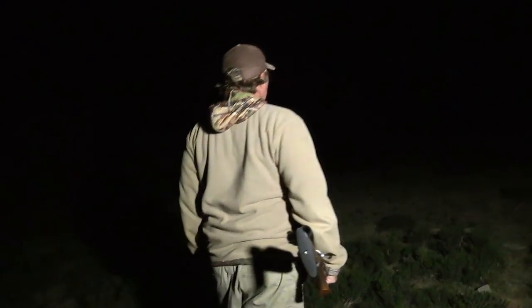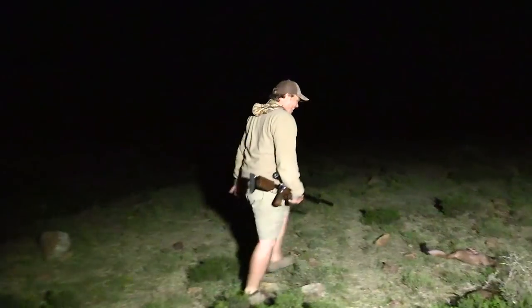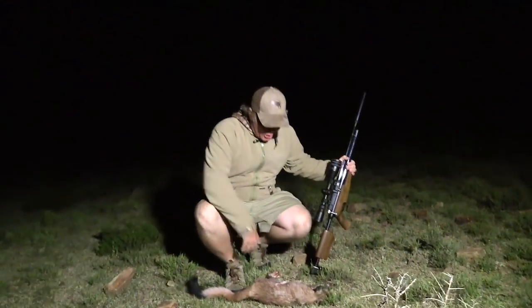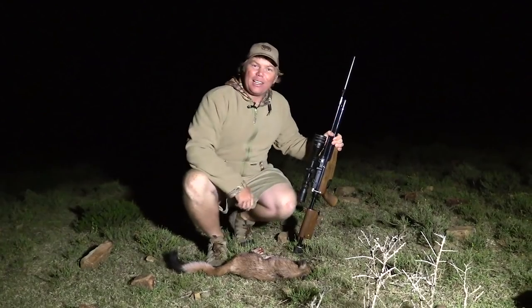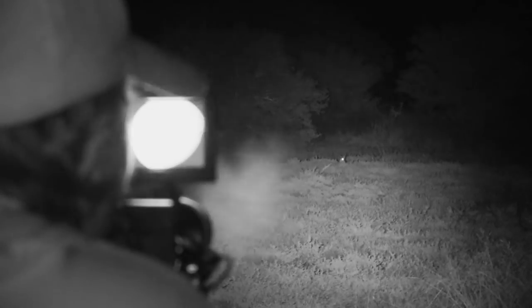They had no idea we were here. Man, this night sight is freaking awesome. Where is he? Oh, there he is, right over there. Great, look at that. That was a little bit of a longer shot and I got a bit more bullet drop than I was hoping for, but nevertheless, right through heart and lungs. Awesome, man, what a great night hunt, I tell you.